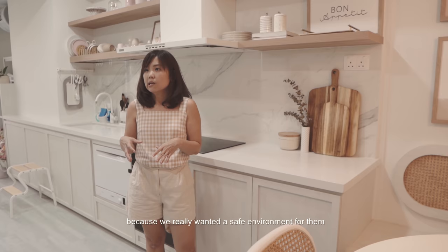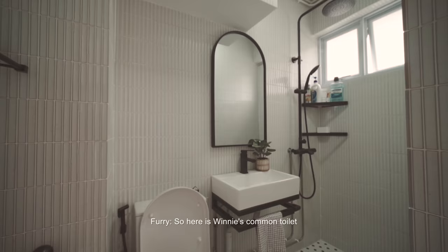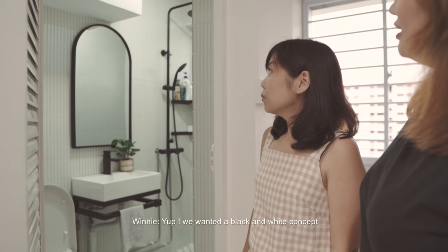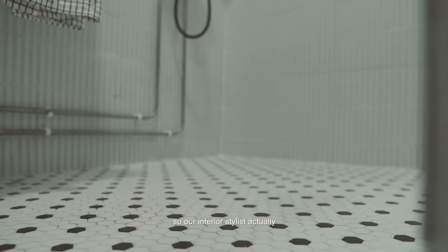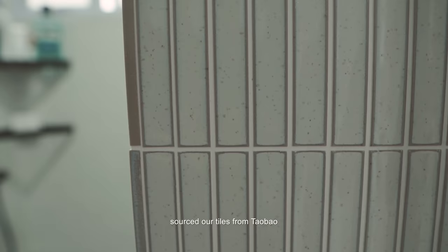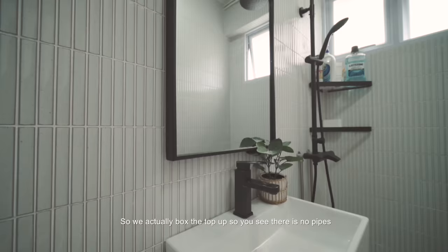Nice. So here is Winnie's common toilet. Is this design concept also yours? We wanted a black and white concept, so our interior stylist sourced the Taobao tiles for us. Then we boxed up the pipe, so you can see that there's no pipe showing. Oh, the box up, okay.